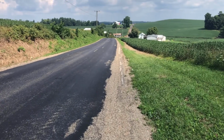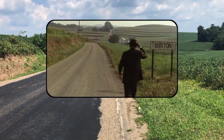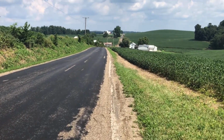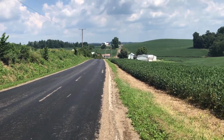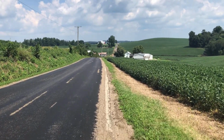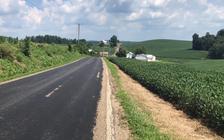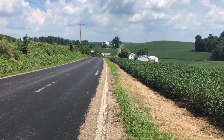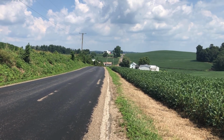So right here, Red would have been walking on the side of the road, and as he is walking past the Buxton sign, he takes his hat off, takes his jacket off, puts his jacket around his arm, and he is on his way to the oak tree, following the compass that he had bought from the store previously. So this would have been sort of right here that we see Red on his way to Buxton.